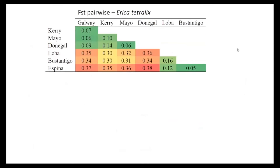We also calculated the genetic assemblage from the FST values. So as expected for Erica tetralix, you can see the low values, so high similarity between the Irish populations up here, and the same thing among the Iberian populations down here. And then you see the higher differences in crossing the Spanish and the Irish populations.